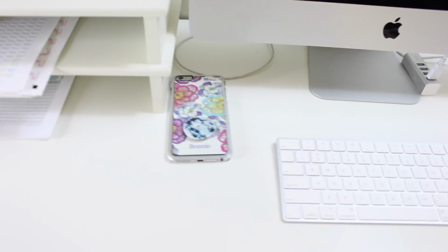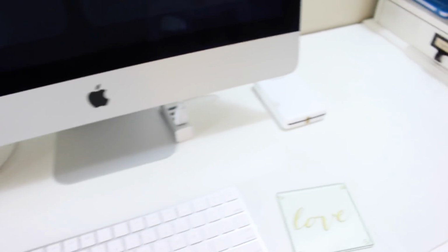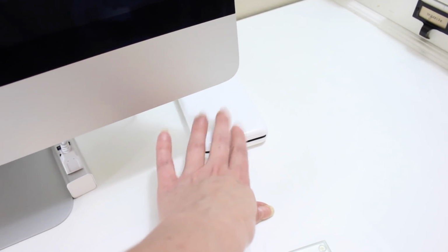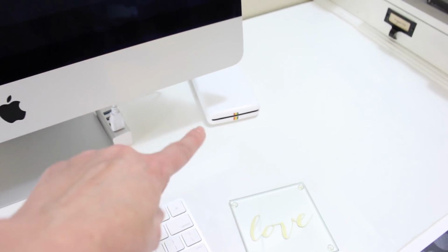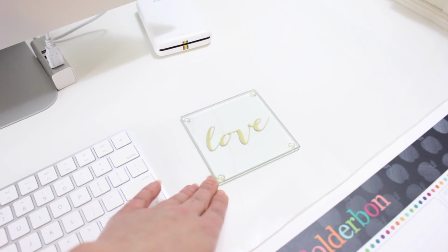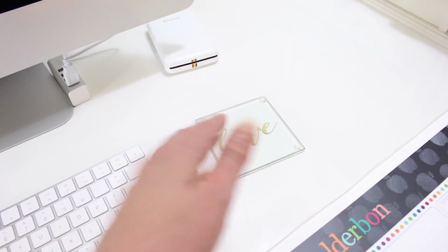Now my iPhone sitting right up top here as well, of course. I also have my Polaroid Zip sitting right up top as well. I've been using this a lot lately in my bullet journal, so I wanted to have it sitting out. That way, if I have any pictures that I want to transfer, it's already there. And then I also have a coaster sitting here. I either have coffee or water sitting here pretty much 24/7.